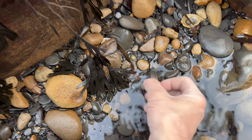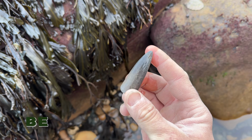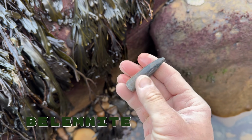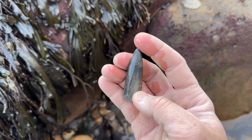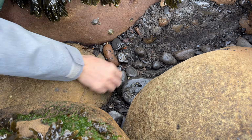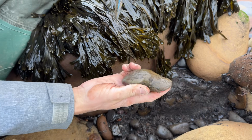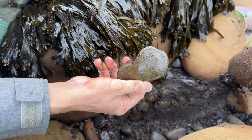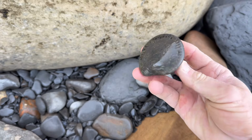We found some new fossils, so this one is a belemnite, or kind of this internal pointy bit inside a prehistoric squid-like creature, which of course is a relative of the ammonites. And Tabitha had a really good eye here and spotted this little pairing of 2 ammonites. We think there's one hiding in the base of this one, and that should prep out really nicely.